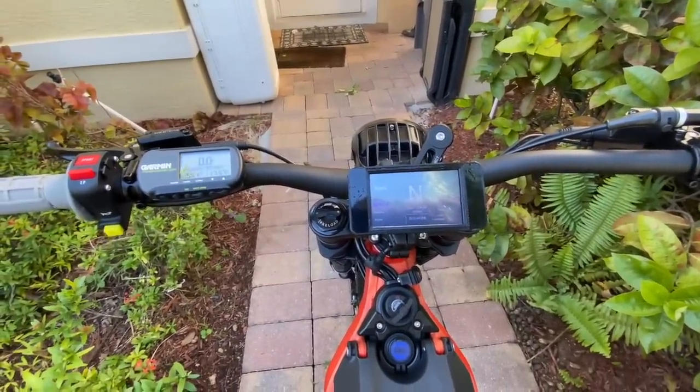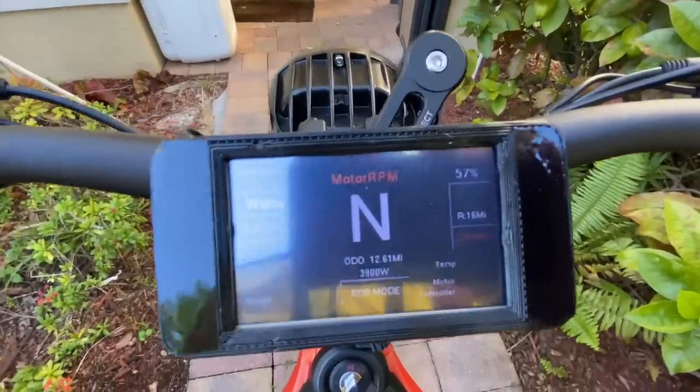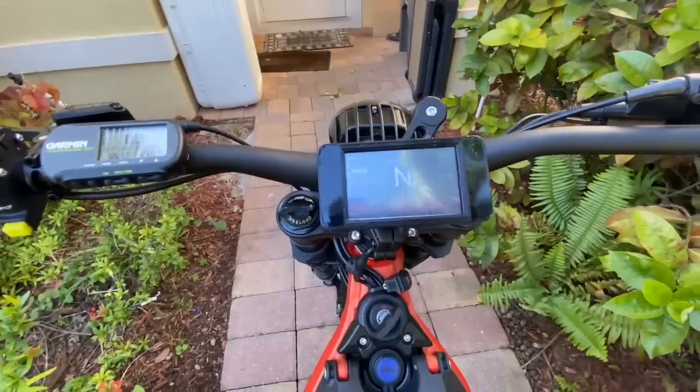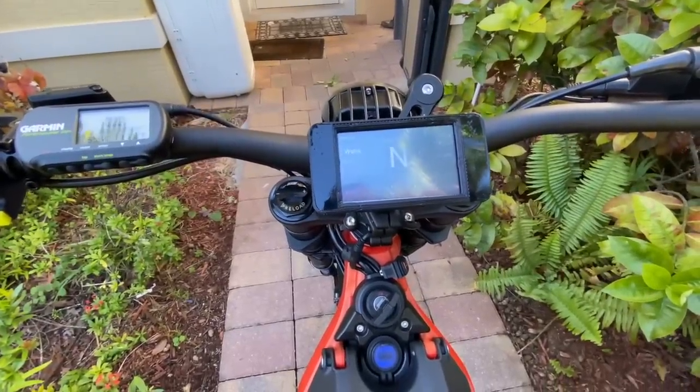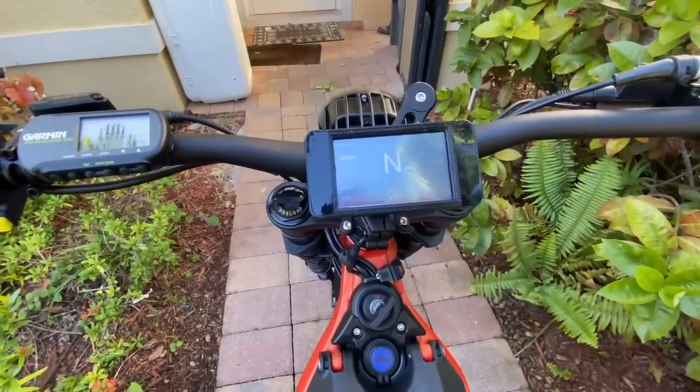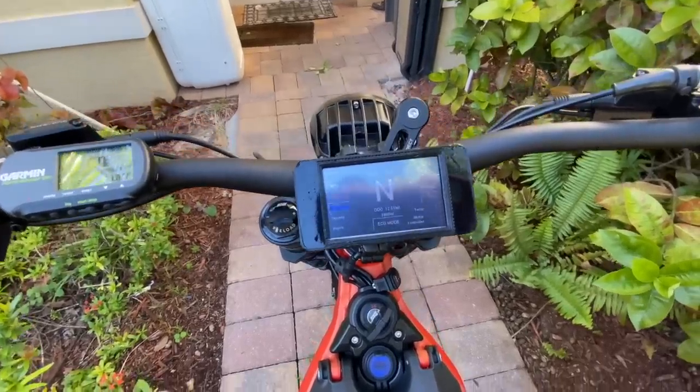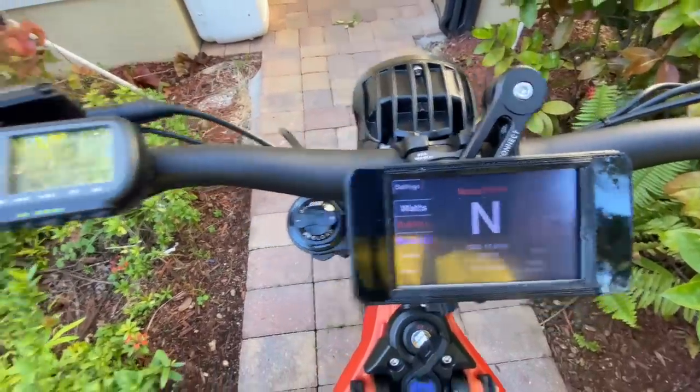Again, flatland Florida, but there you go. Right around 57% left on the battery. And I wouldn't hesitate to go down to probably 40 or even 30% if I really wanted to push it. So awesome. Range testing. This setup is really good.